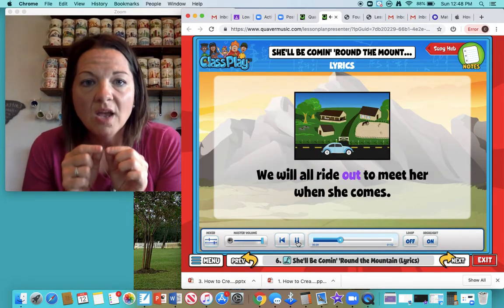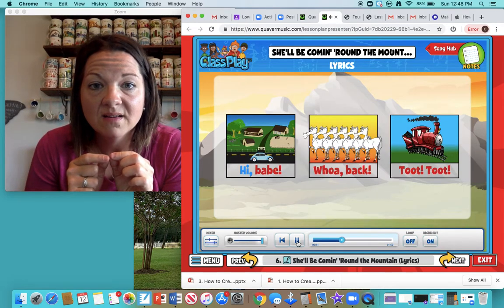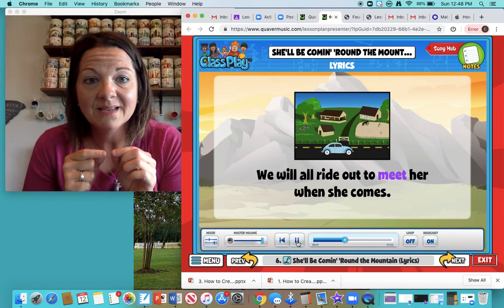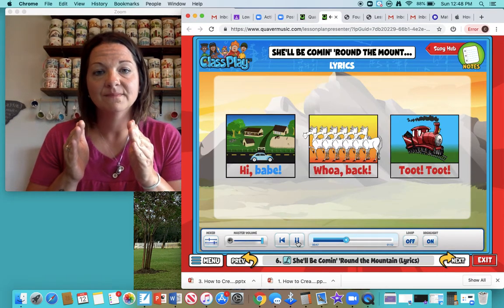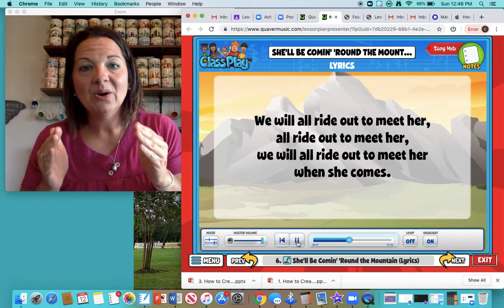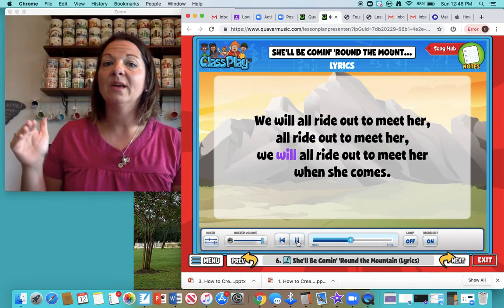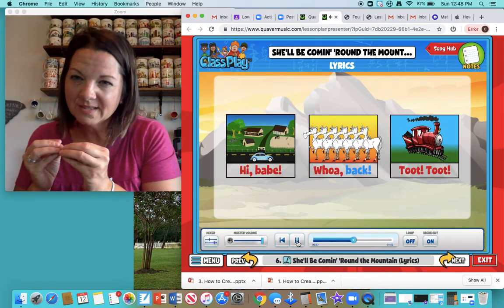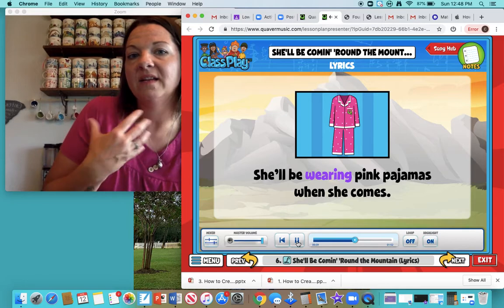We will all ride out to meet her when she comes. Hi, babe. Whoa, back. Toot, toot. We will all ride out to meet her when she comes. Hi, babe. Whoa, back. Toot, toot. We will all ride out to meet her when she comes. Hi, babe. So let's start soft, get louder, and then soft.